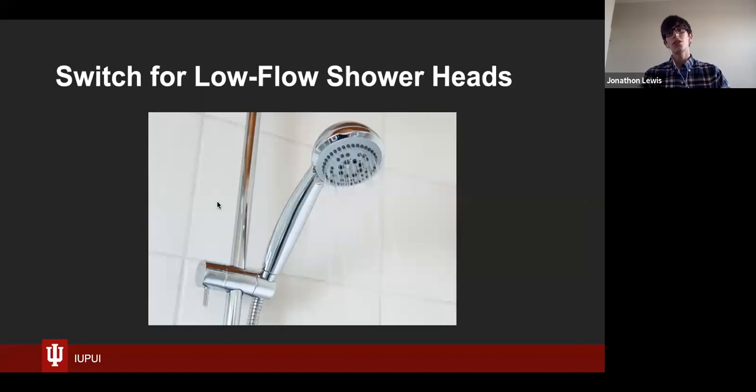You can also switch to a low flow shower head. You barely even notice the difference with these, but they save about 2.5 gallons of water more than most average shower heads. They're quite nice, and as I said, they save all that water.